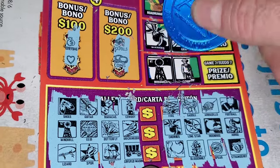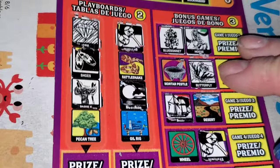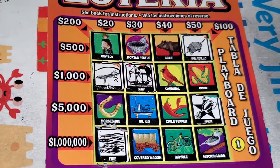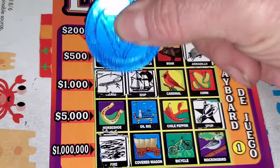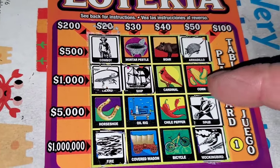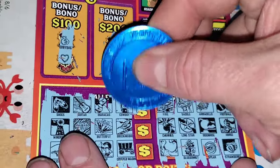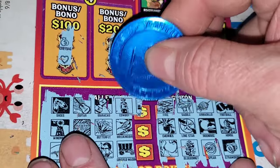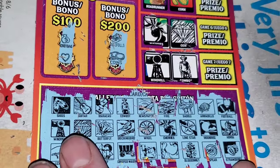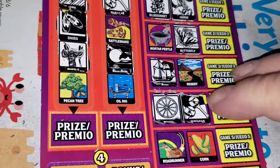Cowboy, to make it at least 30. Mockingbird, covered wagon. We can get Kern and Horseshoe. We'll get 100. Kern. We get Kern, it's at least 100. Newspaper. Wheel cow. Yeah. Hey, there's wheel. Be at least 40.